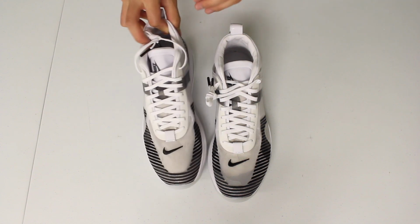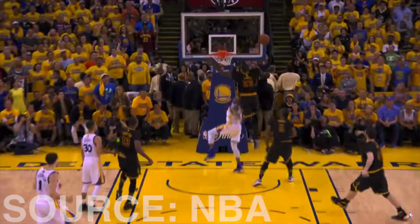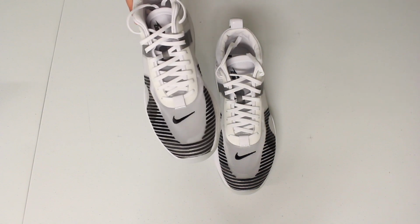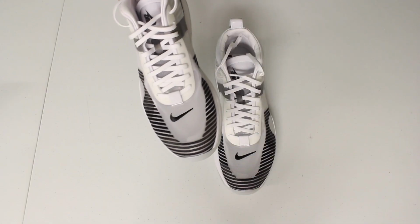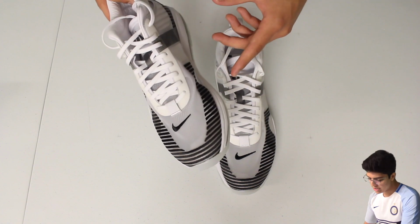Anyways, these were also inspired by that one chase down block by LeBron in the finals. Oh, these got a little smell to them too. It's not like your regular sneaker smell. So let's just go ahead and start taking a look at the details. The one I noticed the most is the Nike swoosh over here on the toe box. Reminds me a lot of the Presto. The Prestos all have the Nike swoosh in the front as well. But with the translucent upper, I think it looks pretty dope on this one.